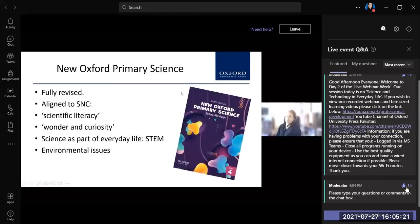The Oxford Primary Science books that I've been working on, well, as you know, there's been lots and lots of changes, and the new final single national curriculum is very prescriptive. It's very clear and tight, and so we've fully revised the books in order to align with the SNC, and in there is an emphasis, rightly so, on scientific literacy, for students to be able to use scientific language and to understand scientific ideas and approaches. There's also, of course, the idea of wonder and curiosity, which we need to facilitate in our students in order for them to be able to think scientifically. So I'm going to talk a little bit about that and give you some ideas about doing that.